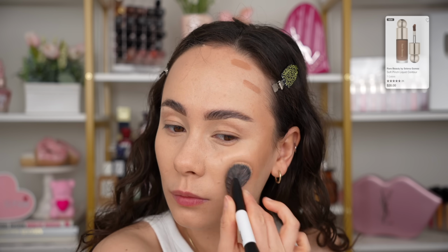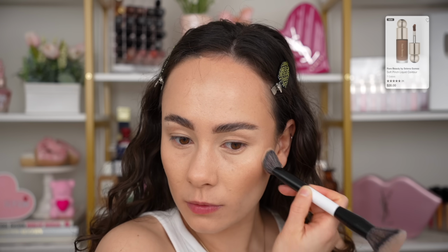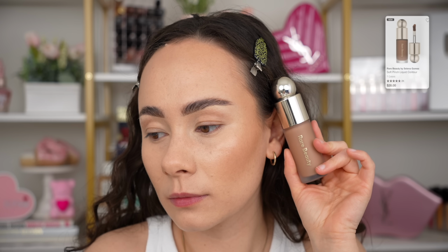Now, it is what I would have expected it to be having tried the blushes, but there's something about it where it's just the perfect level of pigment. It's not too pigmented, but it still has really even pigment and application and coverage over foundation. And you know what I mean when I say about the blush, like it's a liquid, but there's almost a powdery element to it that makes it blend like butter onto the skin.